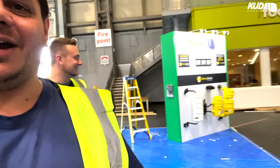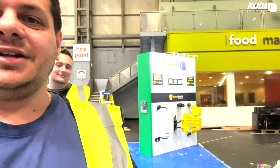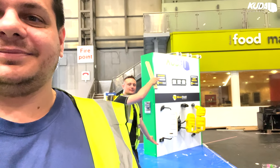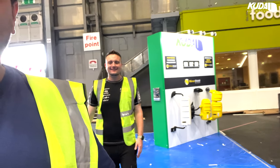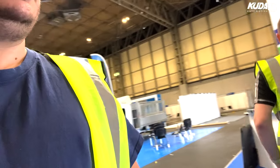Right, so the guys who set up the show have now just left us. God, I am looking rough. Could have had a shave this morning. Anyway, the guys are now done. Honestly, it's painful. We've now got the mirror shields up. We've got the cam shield, got the vans and all that on there. Don't get me wrong, still need polishing.